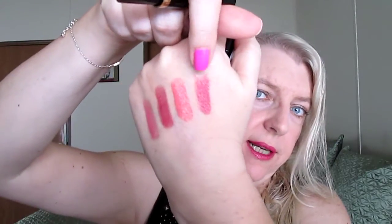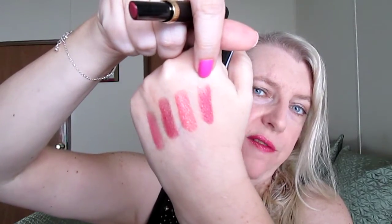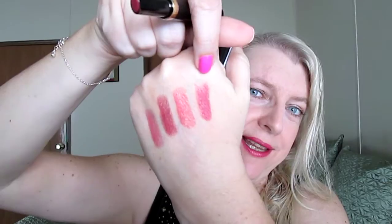The next one is called Modern Mauve, and the color is exactly as you would expect it to be. It's a mauve, or mauve as most Americans say. And the reason why I say that is because even though I'm an American and I say it mauve, I heard somebody say mauve one day, and I looked it up in the dictionary, and I was like, son of a gun, that is how you say it. We're all saying it wrong over here.